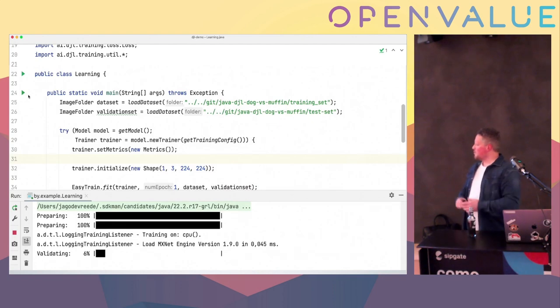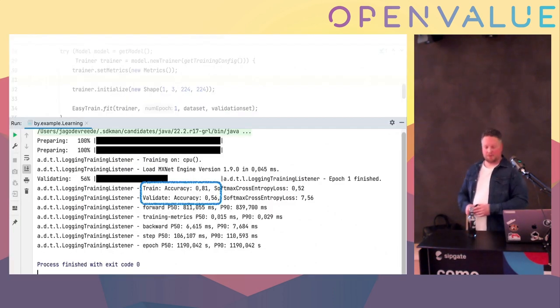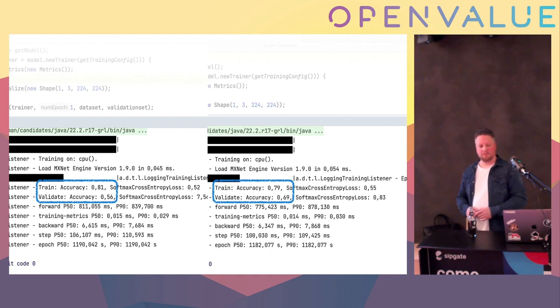Well, if we continue the training, we get a lot of outputs out there. And in the end, we see that our test accuracy is 81%. And that's the train accuracy, sorry. And that's the stuff it's trained on. But the validation accuracy is 56%. Not really good, but well, it only trained for one iteration. So it went through the data set only once. It's quite fun. So if we run this again, we get different results.